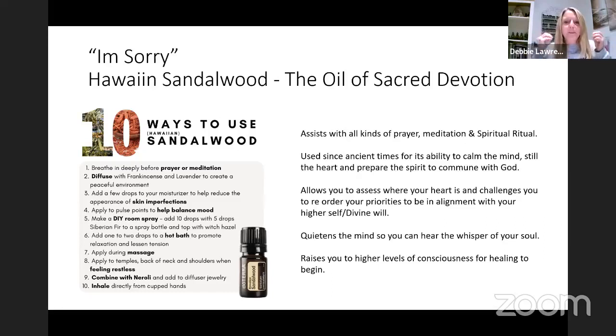It quietens the mind so you can start to hear the whispers of the soul, and it raises your vibration and your levels of consciousness for healing to begin. Now, physically, 10 ways we can use sandalwood. Had to have prayer and meditation in there.